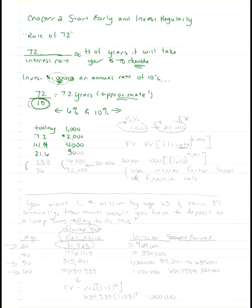Another 7.2, which puts me at 28.8. It's going to double again, which puts me at 16,000. And another 7.2, which is what, 36. It's going to put me at 32,000. So if I wanted to know how long it was going to take my $1,000 to grow to $20,000, this isn't going to tell me exactly. It's going to just tell me somewhere between 28.8 and 36 years, that's where 20,000 falls.